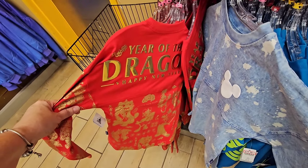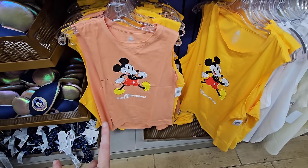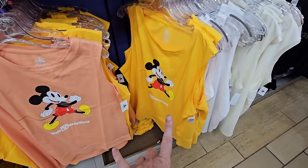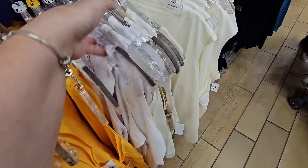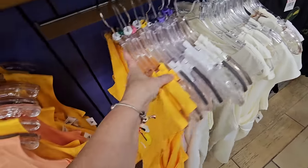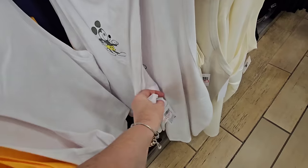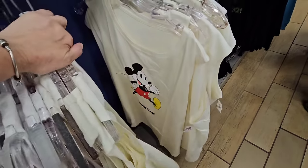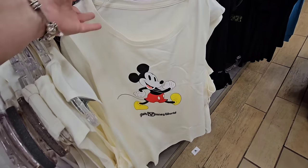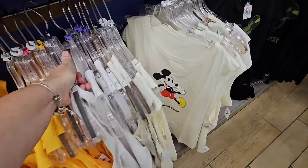And the Year of the Dragon, which is $19.99. I feel like I've seen a couple of these in different colors. So they have kind of this peach color, yellow, a white. Oh, that's not the same one. And that's not the same one either, is it? All right, well, these are $12.99. And this one I know has been around for a bit, but that is also $12.99. Oh, here's an off-white. It looks white in the camera, but it's definitely not. It's not as white. You guys can kind of see the difference. That one's $12.99 as well.